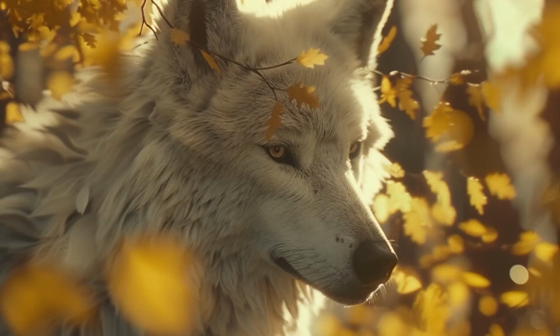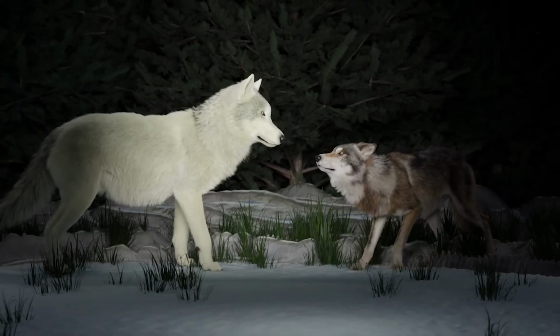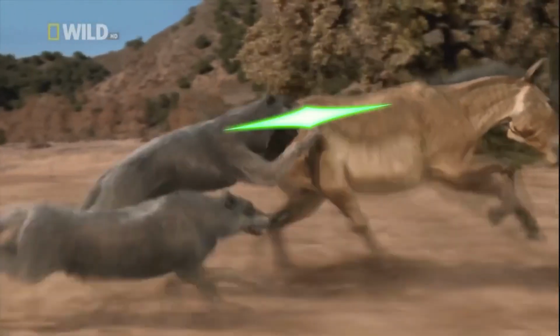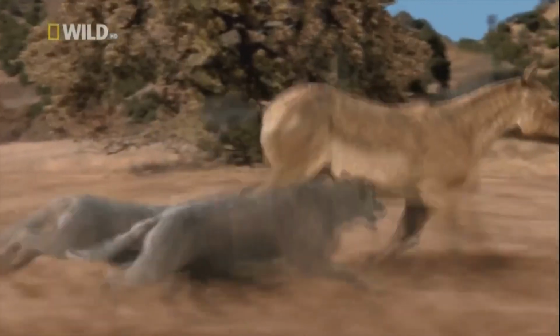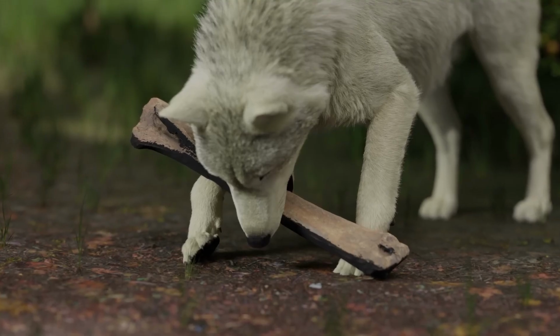This wasn't just a sprinter, it was a bruiser, a pack hunter capable of dragging down mammoths, bison, and even young mastodons. Dire wolves weren't solitary monsters either. Fossil evidence from places like the La Brea tar pits tells us that they lived and died together, hunting, feasting, and sometimes, tragically, perishing side by side.